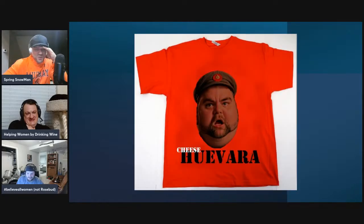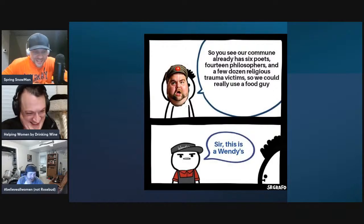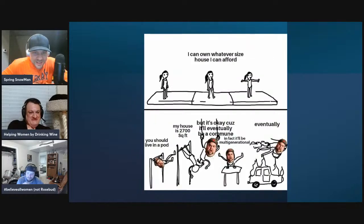So this AI face was perfect for communist and socialist memes if anybody wants to run with it. I made this Cheese Guevara shirt. So you see, your commune already has 6 poets, 14 philosophers, and a few dozen religious trauma victims, so we could really use a food guy. Sir, this is a Wendy's. Utah Lake could disappear within 5 years, releasing arsenic and lace. Jared made these ones.